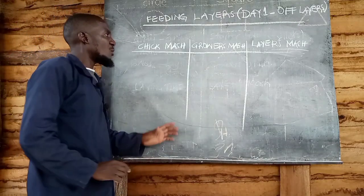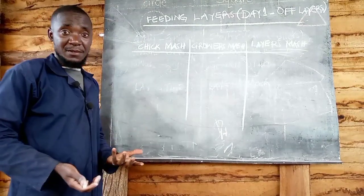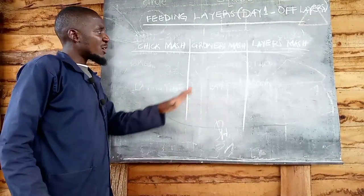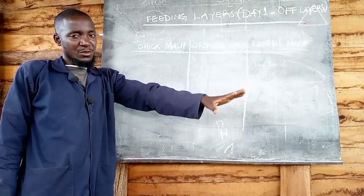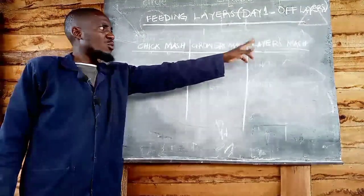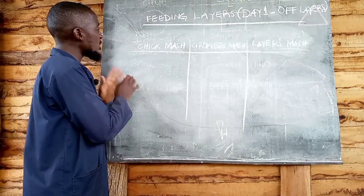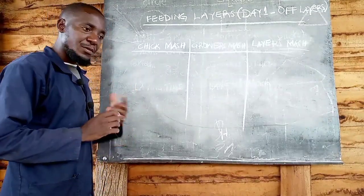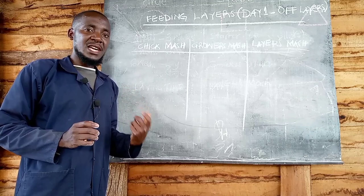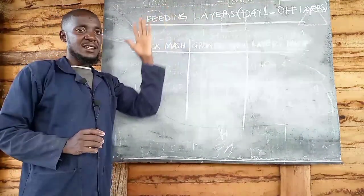So what do I need to make the chick mash by myself on my farm? And what do you need to make the grower's mash on your own farm? And also lastly, what do you need to make the layer's mash? For the chick mash, this is what you are going to have specifically. It is a formula that we feel will give you the best results as far as feeding layers is concerned.